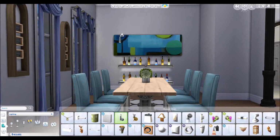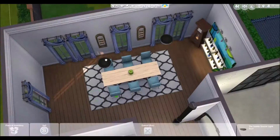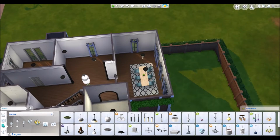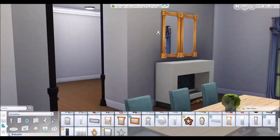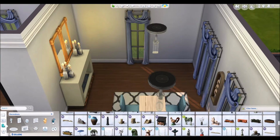I actually really like this dining room. The colour scheme's quite cool. It's very blue and kind of green, just lovely tones to it. I did add in a fireplace as well, and then there's a bar. I don't think I put a jacuzzi in this house, because again, I always forget about the jacuzzis.